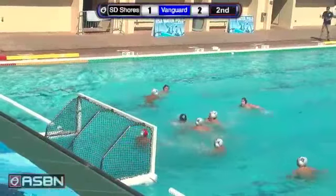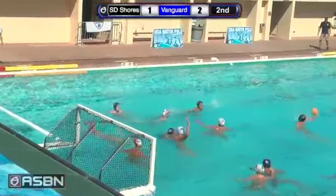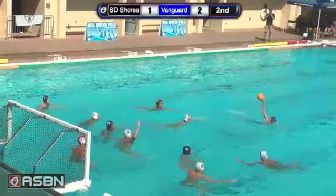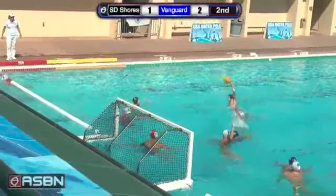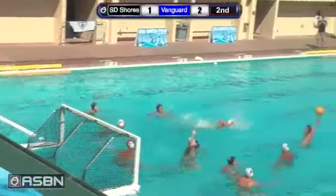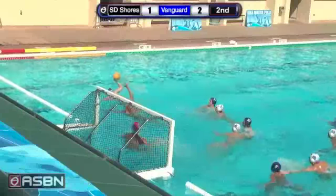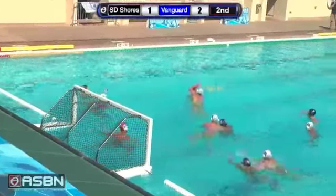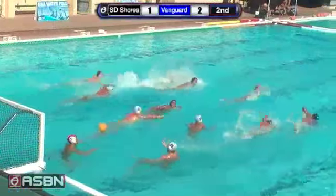Entry inside, exclusion called. So we'll go on San Diego Shores. That'll be on Cole Kammerer. And a power play opportunity here for Vanguard, ahead 2-1 with 3:36 to go. Near side, cross pass. Keep it out on the perimeter. Dangerous look and rising up, Vasquez pulls that one down.